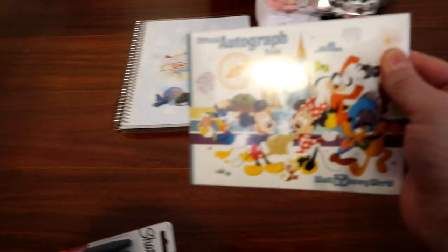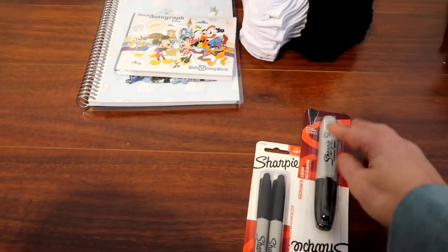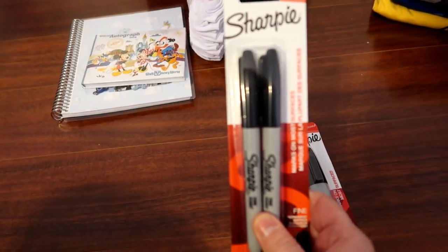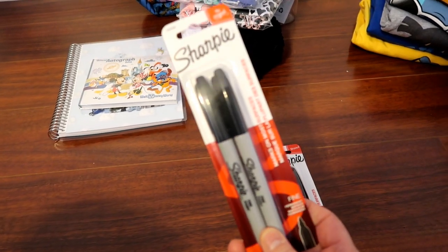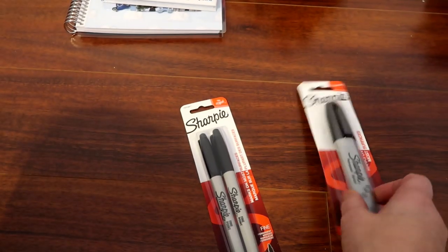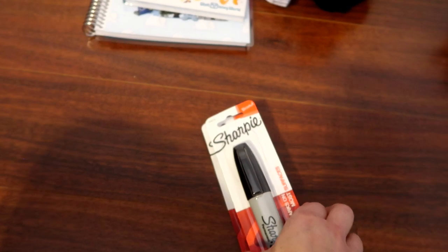Okay, an autograph book. And excuse the train. And two sets of pens or Sharpies because I screwed up. Originally I got these because when I read all of the information, it said that the characters need thick pens. I thought these were the thick pens. No, my sister said, no, Kristen, you need these big ones. So now the kids have two sets since I screwed up the first time. So they're going to have two different sets of Sharpies.